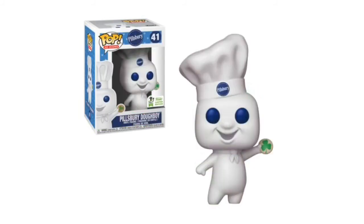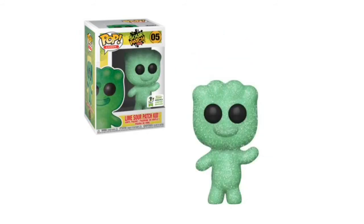First, the Pillsbury Doughboy isn't that different from the original, so people who have the original might be ticked off that the rarity will go down. Also, the Green Sour Patch Kid, which apparently is the most popular, watermelon is the best, is only 1,000 pieces, so it will only be at the con.